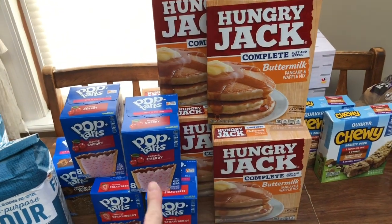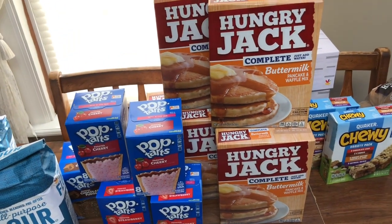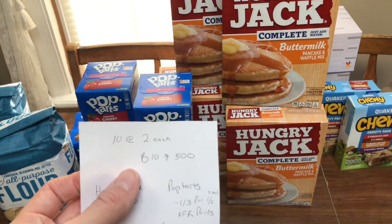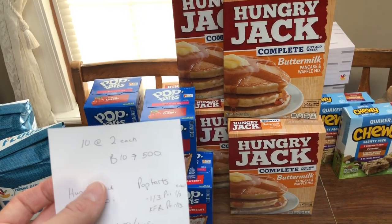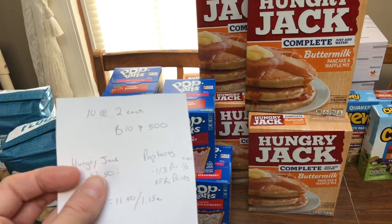Everything here, Hungry Jack and Pop-Tarts, are $2 a piece. You can buy 5, get back 200 points. Or buy 10, which would be $20, get back $5. So right there is going to be $15. It's not an instant savings. You will get the 500 points. You can turn that around into grocery dollars to be $5.